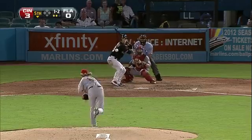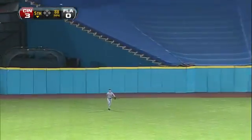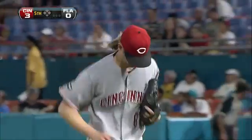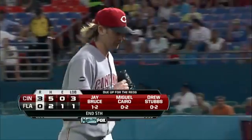Here's the 1-2. Peterson goes after a high fastball, hits it to center. But this yard will hold it, and Stubbs will catch it. And Bronson Arroyo's cruising, throwing a 2-hit shutout.